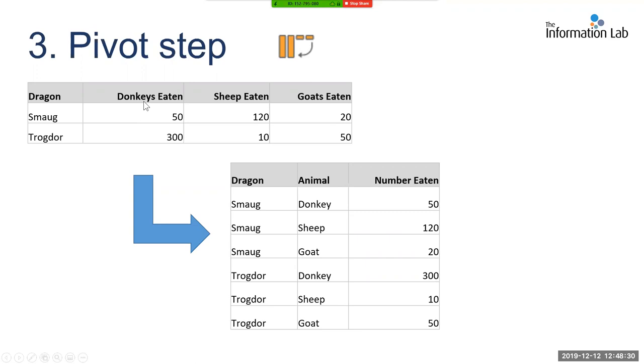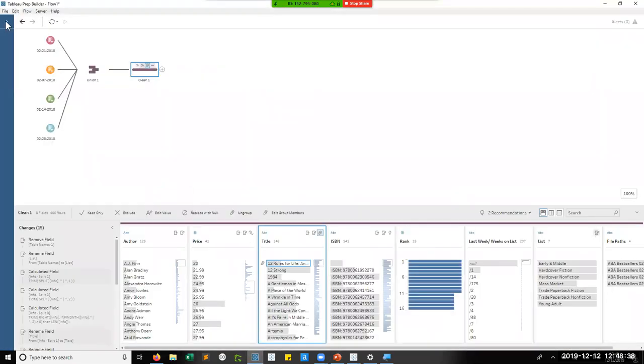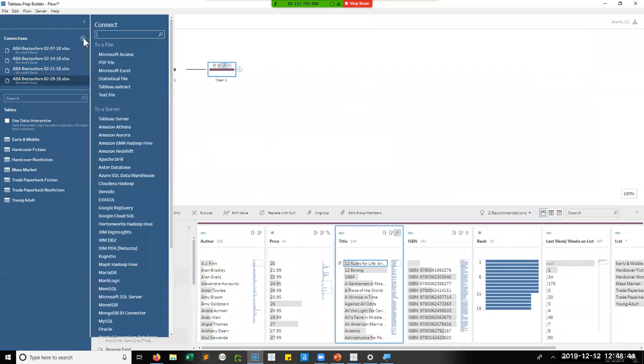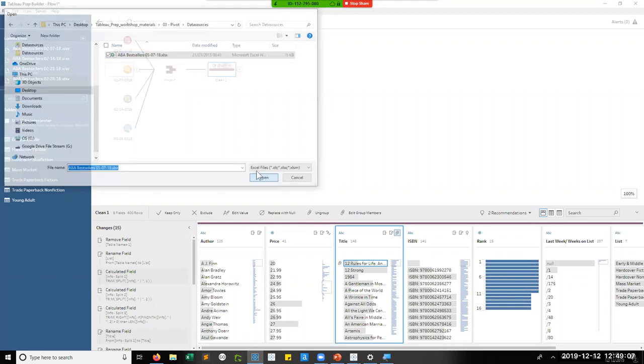So let's go back to Tableau Prep and see how we can quickly do it there. Let's open the connections pane and bring the new data set. Let's click on plus in the connections pane. It will be a Microsoft Excel document again. Let's click on that, and let's go to our folder, which is called 3 pivot data sources. And there's only one workbook. That's again best-selling books, but for the week of 7th of March. So let's bring this one into Tableau Prep.